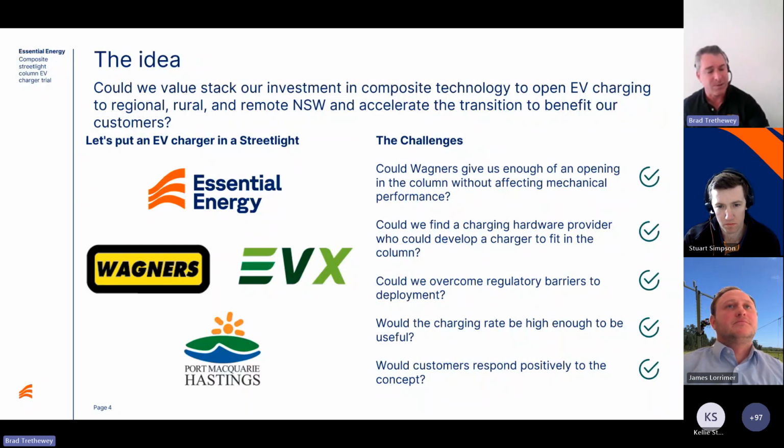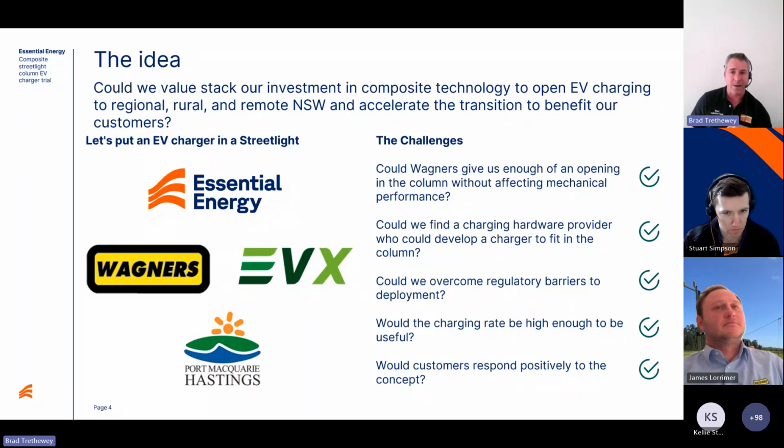The next challenge was, well, given the size of the hole that we could get, or the opening we could get in the column, could we find a charging hardware provider who could develop a charger to fit within that column? And EVX stepped into the picture there and did a great outcome for us.